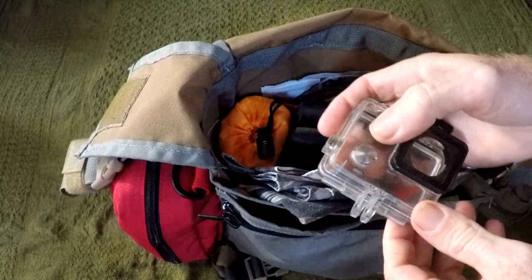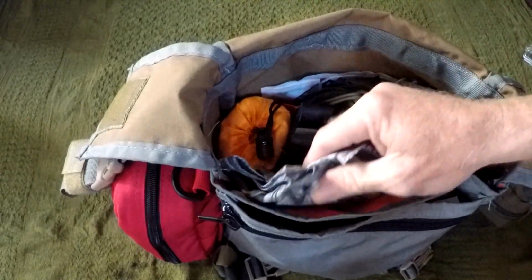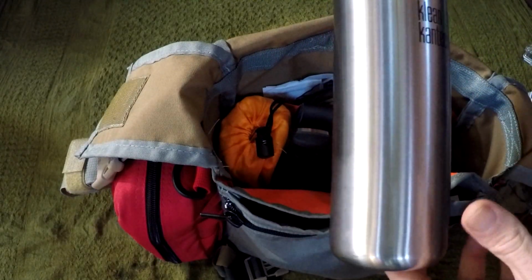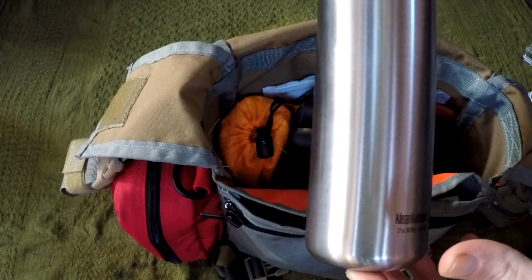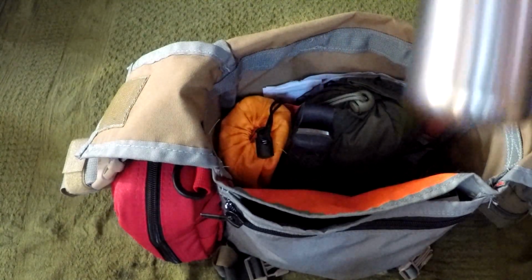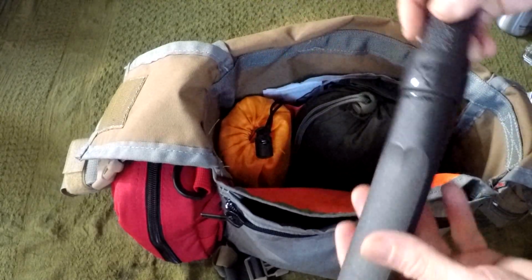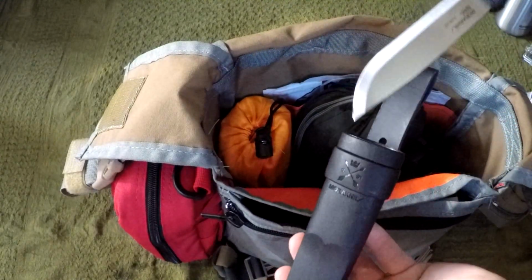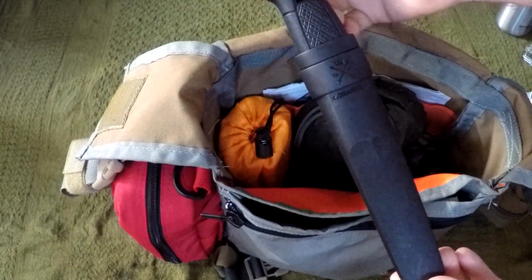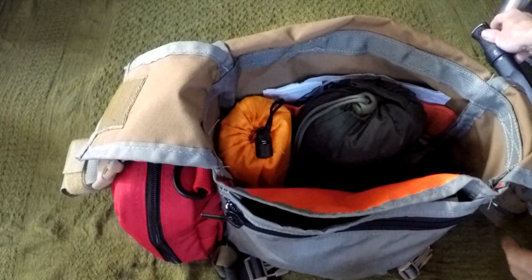I would carry my GoPro. I'm filming with it right now, but this is the case for it. And then I would have a bandana and a water bottle. This is a Klean Kanteen, 27-ounce water bottle, non-insulated, so I can boil water in this to purify it, so that's really nice. I would have an extra belt knife, some Mora. I have a belt knife, but it's always nice to have a fixed blade extra belt knife. I like knives, so anyway.